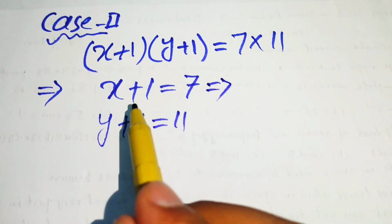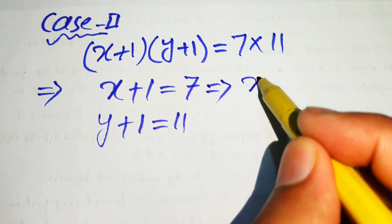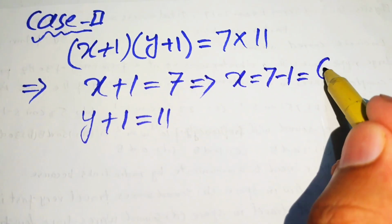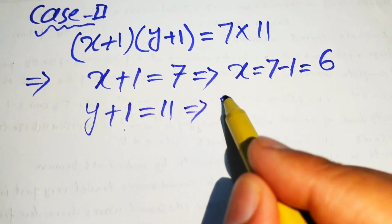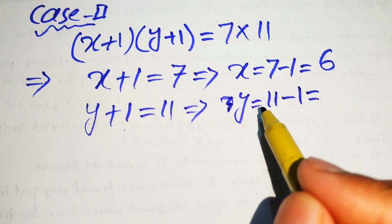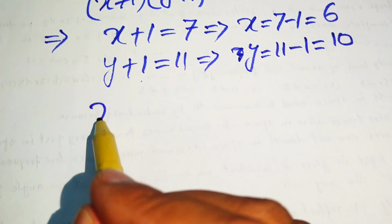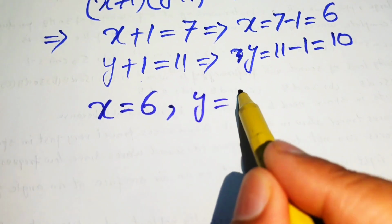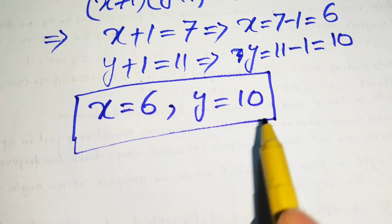We move the 1 to the right hand side, so x equals 7 minus 1, and 7 minus 1 is 6. Then we move the plus 1 to the right hand side and we get y equals 11 minus 1, and 11 minus 1 is 10. So the value of x is 6 and the value of y is 10. These are the values of x and y in the second case.